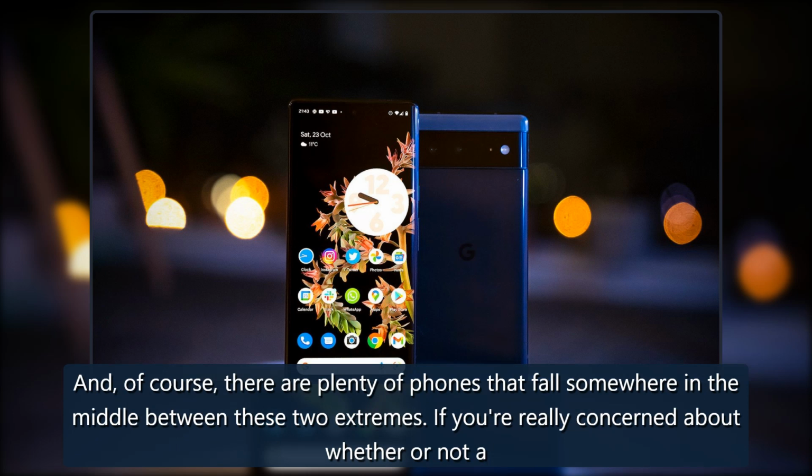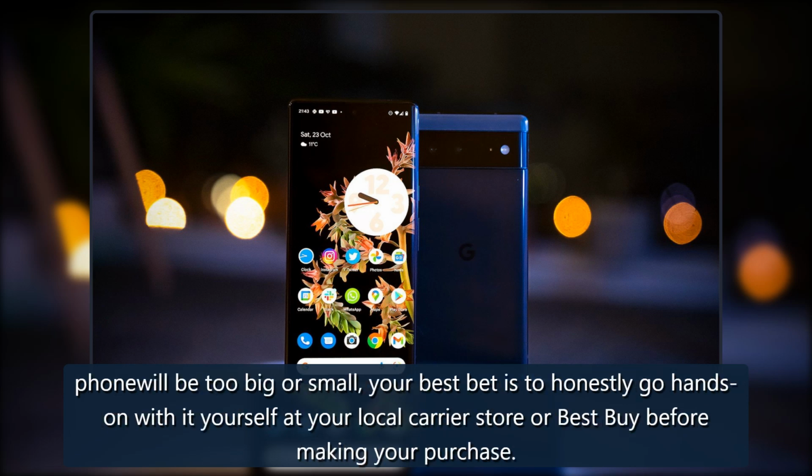If you're really concerned about whether or not a phone will be too big or small, your best bet is to honestly go hands-on with it yourself at your local carrier store or Best Buy before making your purchase.